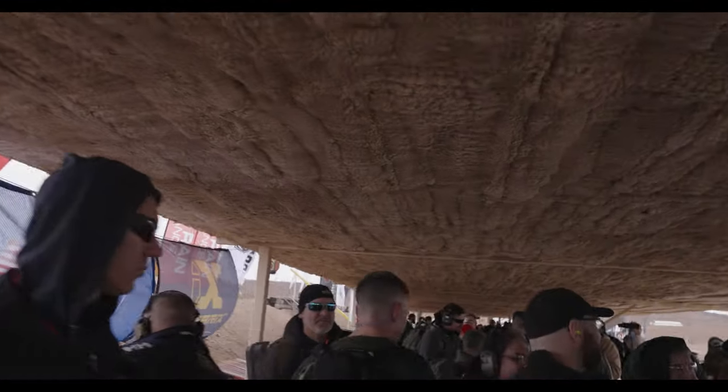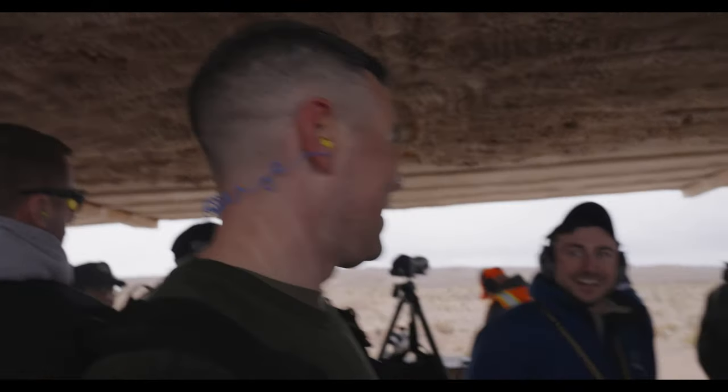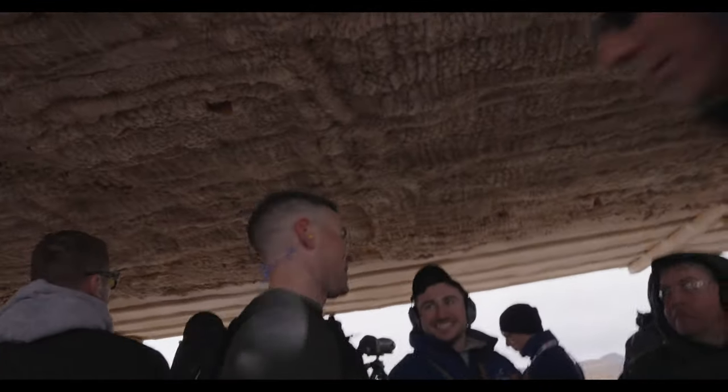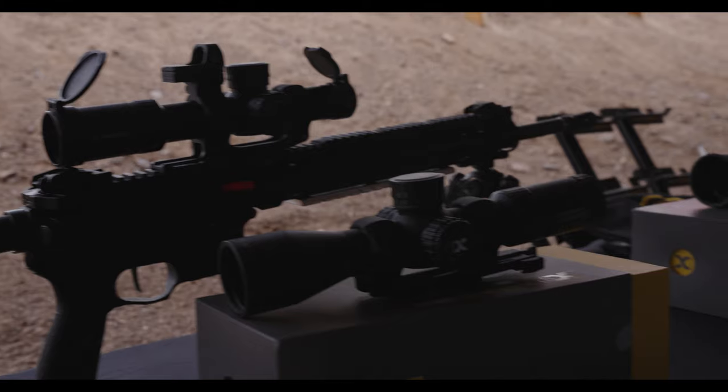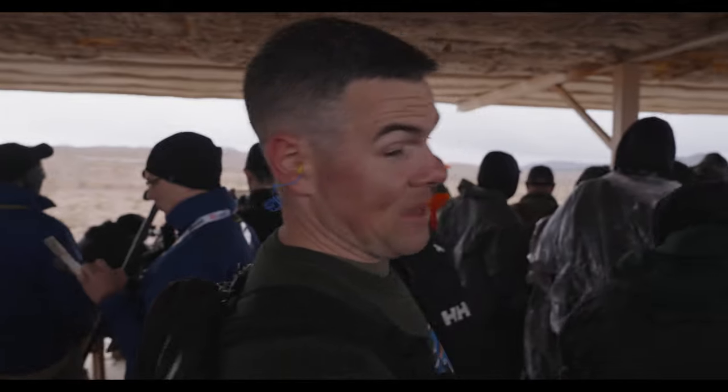I think we're in the right place. Is this the back of the line here? Yeah. Okay. The big boys are down here. I think this is what everybody wants to shoot, the big boys. What's going for Barrett? That's the 50 cal. That's a Barrett 50 cal right there. I think. I'm pretty sure.